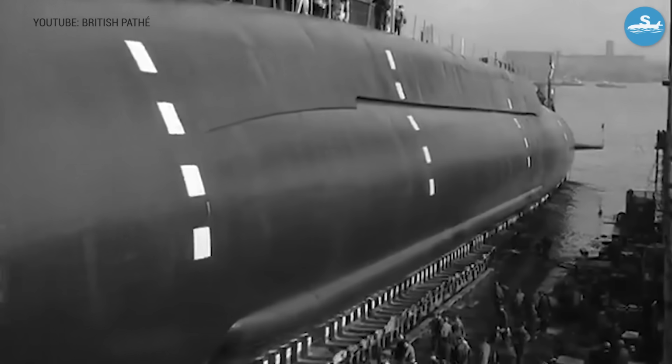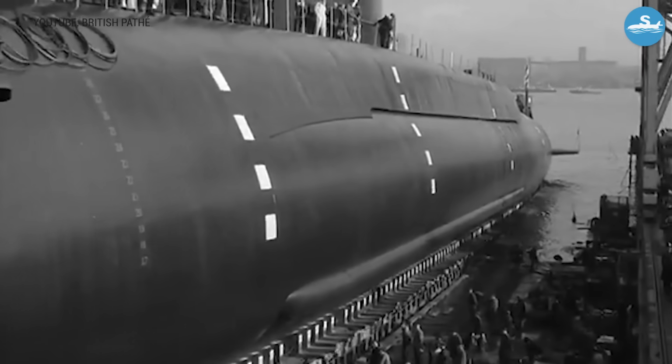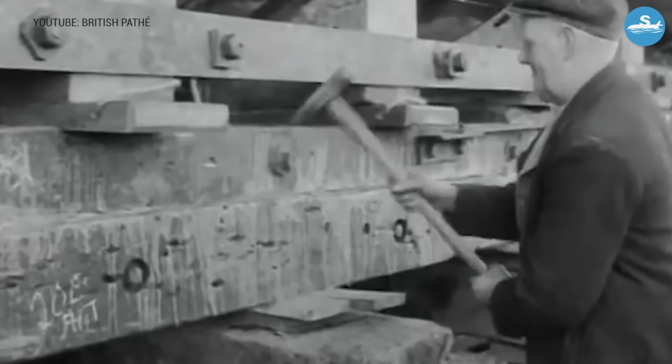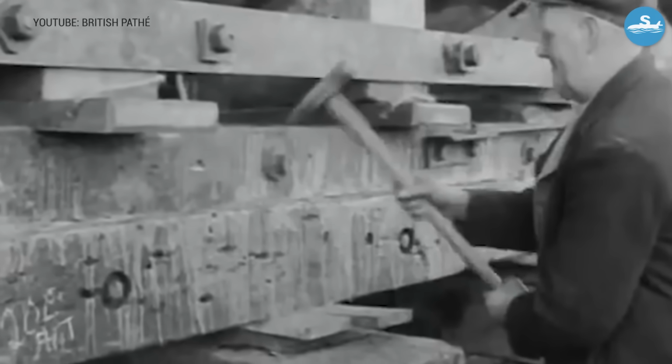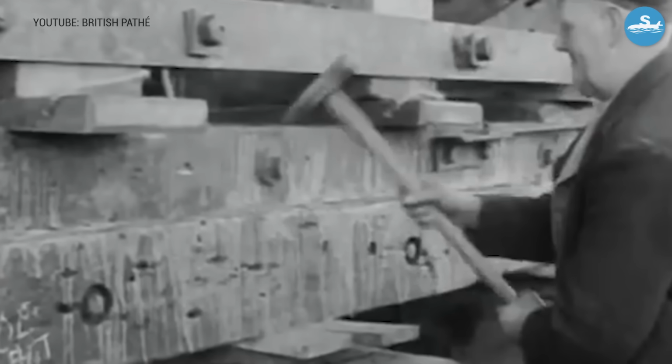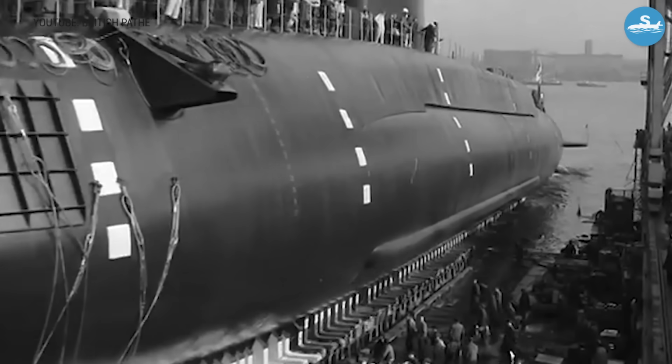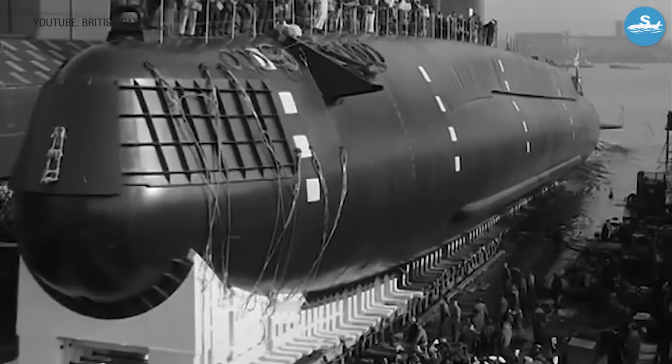Workers remove the triggers that hold the submarine in place. These triggers are designed to fail at exactly the right moment. Sometimes they're cut with an axe. Sometimes they're released electronically from a ceremonial platform. Gravity takes over. The submarine begins to slide backward down the slipway.